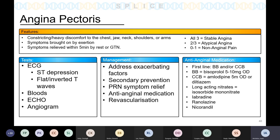You can use calcium antagonists. Amlodipine is probably the best one. Diltiazem is also used. Then long-acting nitrates in a stepwise progression. You'd start first-line with a beta blocker, then add a calcium channel blocker, then you can think about adding long-acting nitrates. I wouldn't get too bogged down about the ones later on. I just added them in there for completeness. I think knowing beta blockers, calcium channel blockers and nitrates would be enough.